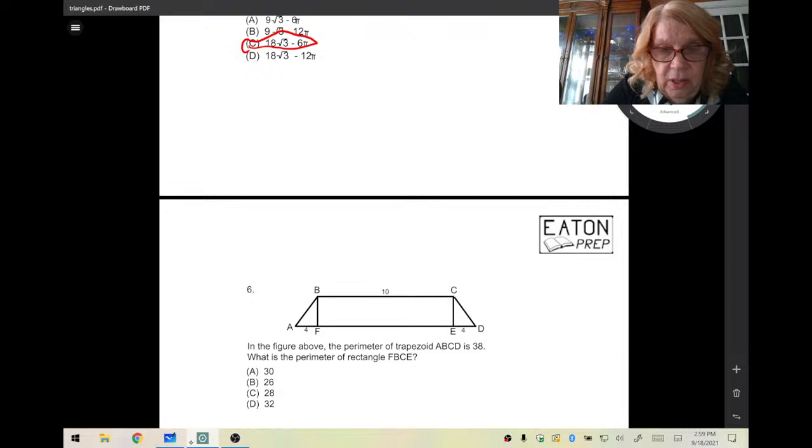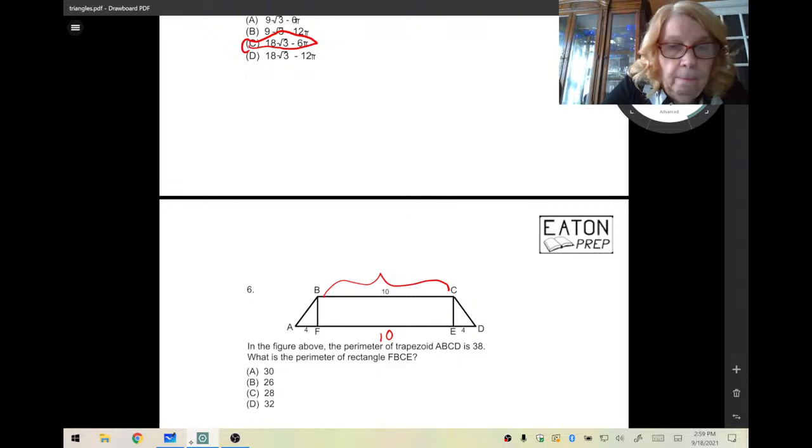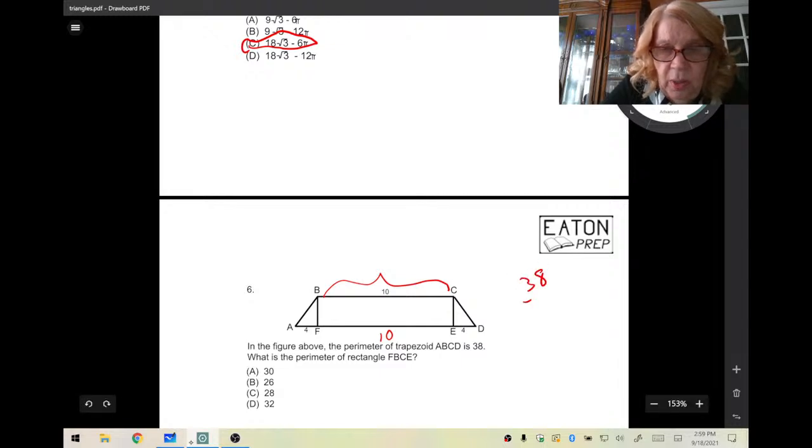So we have a trapezoid. So if this is 10, this would be 10. And this is 4. And this is 4. So we know the whole perimeter is 38. So if we subtract this 28, we have 10 that has to go here and here. And so when we divide that up, that makes sense that that's 5. And this is 5. And then we have a 3, 4, 5 triangle.